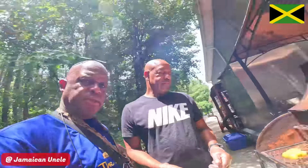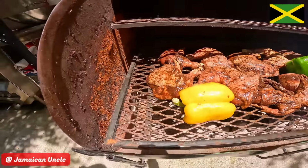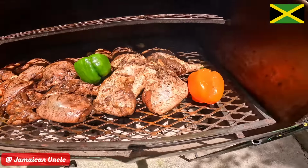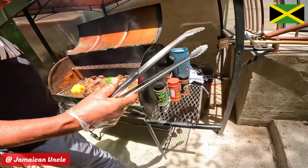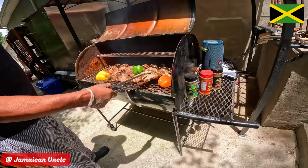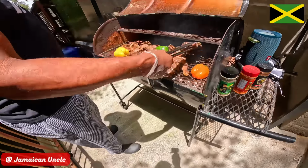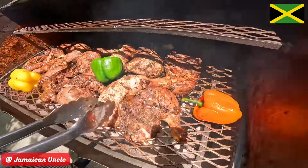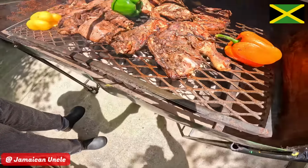Look there, you see? I didn't even know that if you put pepper in it, it gives it an extra flavor. I didn't know that. You taught me something today. See, start to flip it now. Start that color right there. In 45 to 50 minutes it's going to be ready. See that?